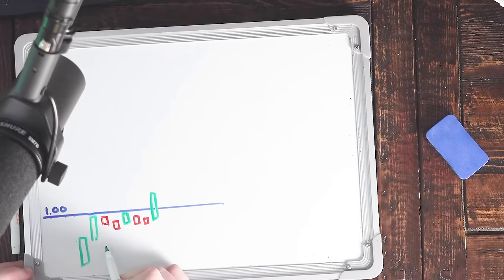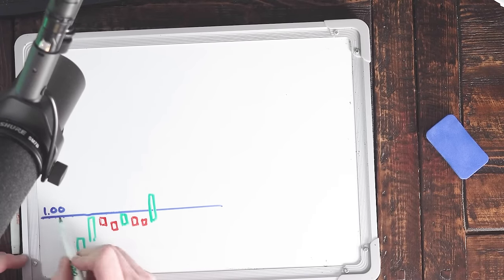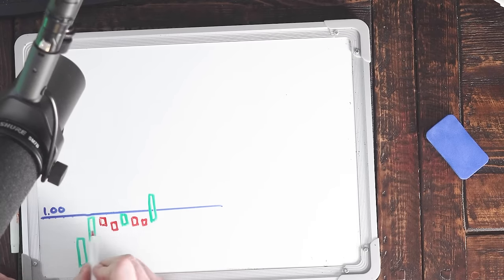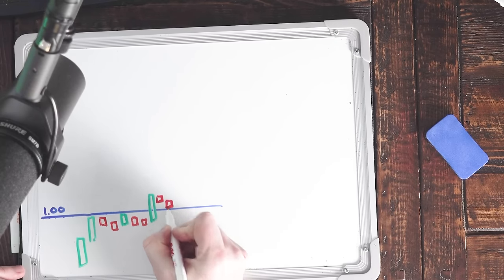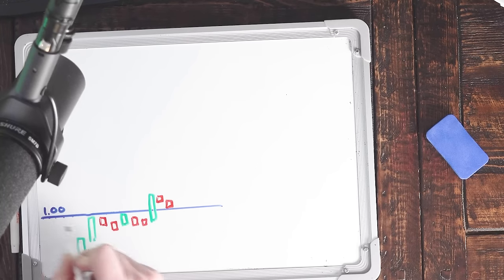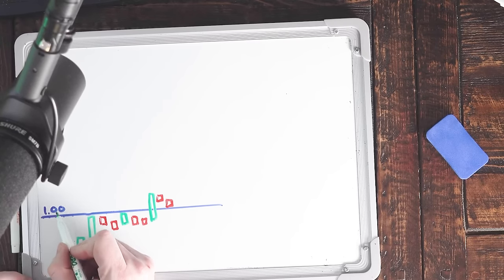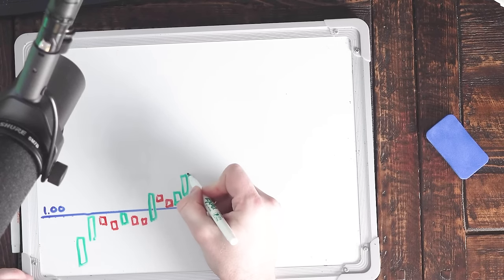Now we'll talk about this chart pattern in a moment, but this chart pattern and many chart patterns occur around areas of resistance. What will often happen is the resistance is broken and now the price is going to come down right here and it's going to test it. And as long as the price stays above $1, $1 has now become support. It was resistance, now it's support, and now the price increases from here.